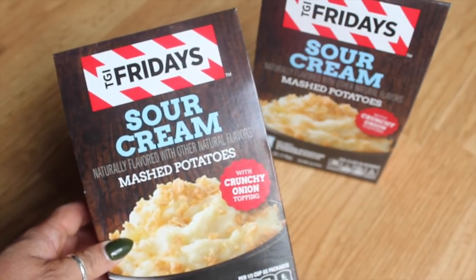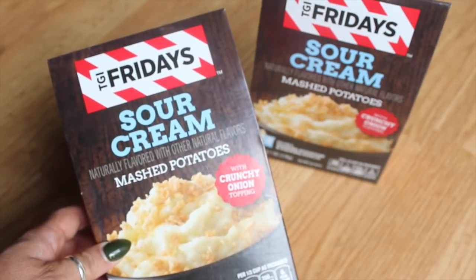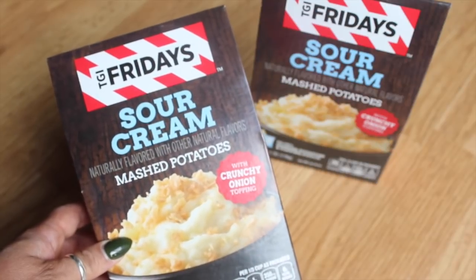Today I wanted to share with you a small Dollar Tree haul. I'm gonna start with the food items to get that out the way. I have here two of the TGI Fridays sour cream mashed potatoes. This is to make shepherd's pie.